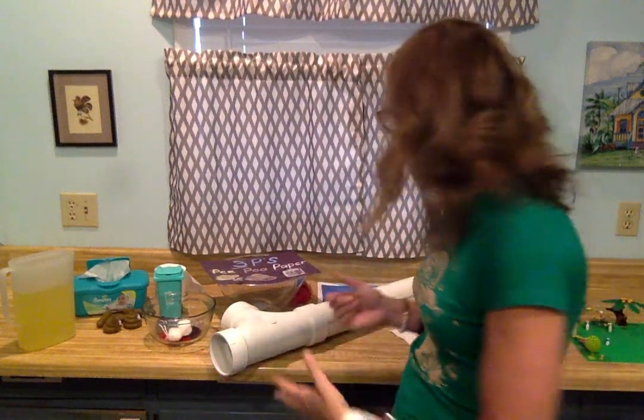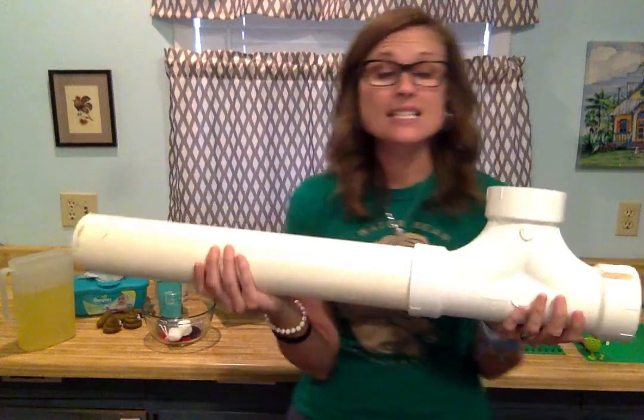Wastewater is any kind of used water that leaves your house. So wastewater is anything that's flushed down the toilet, that goes down the drain as you're taking a shower, that leaves your dishwasher, that leaves your washing machine. That's all wastewater, and it all enters into our sewer system through a pipe that looks like this.